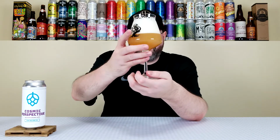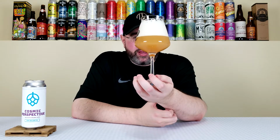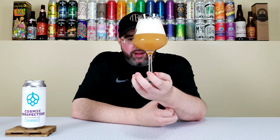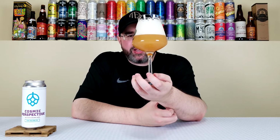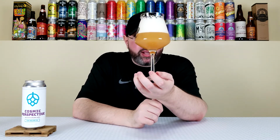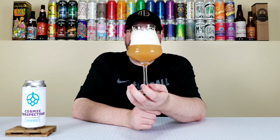But look at the color on that. You can see enough of it. That looks like a New England-style IPA. That is like this bright, basically sunshine color. It's pretty much orange, but it has like a milky orange color to it, so it almost comes off a little bit yellow. Super hazy and murky. Looks fantastic. The head, like I said, four-finger bright white head.